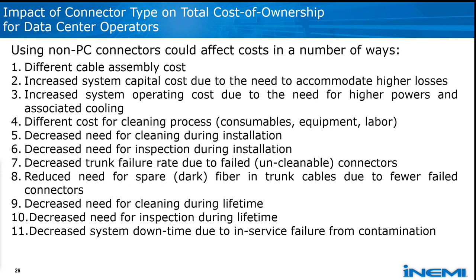Using non-PC connectors could affect cost in a number of ways. These types of connectors potentially have higher cost, so there could be different cable assembly cost, and increased system capital cost due to the need to accommodate higher losses, as I discussed in the previous slide. There is also increased system operation cost due to the need for higher power and potentially even associated cooling. But there are many benefits.